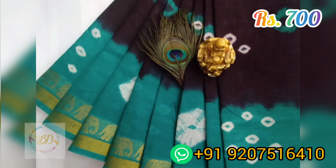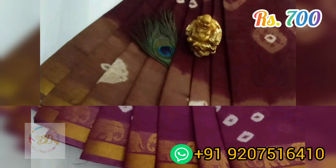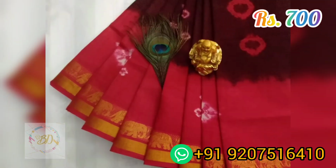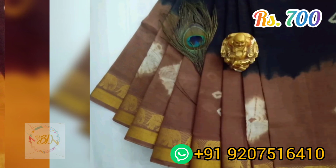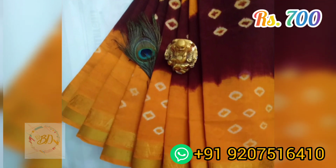And finally we are seeing again 100s count soft cotton sarees in bhandini prints along with a simple pallu and zari woven borders. The saree length is 5.5 meter without blouse. And this beautiful collection you are getting at a price of 700 rupees along with free shipping inside Kerala and Tamil Nadu. Hope you guys like these beautiful collections.